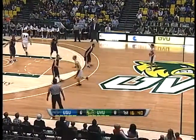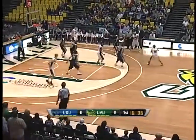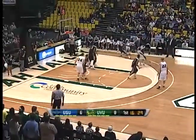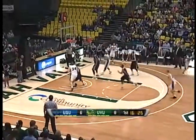And you see the Aggies here now going to a zone, with the Wolverines coming off of such a hot start. They're in a 3-2 zone. Both teams now 3 of 4 from the floor. I jinxed the Wolverines last time down. Jumper for 3.